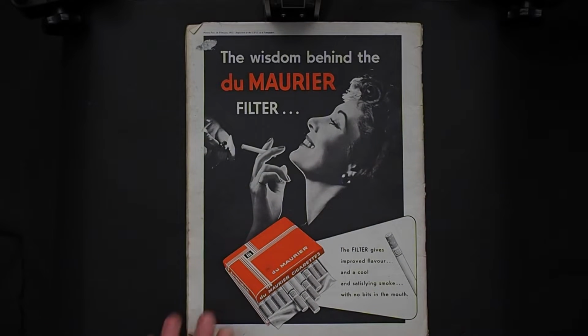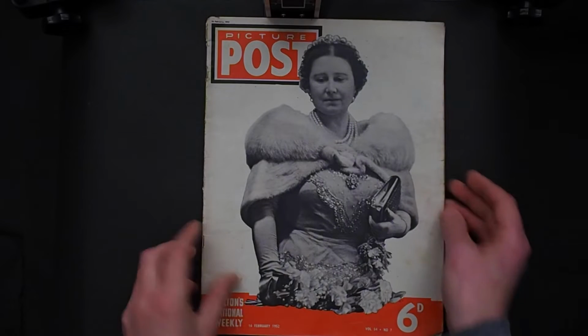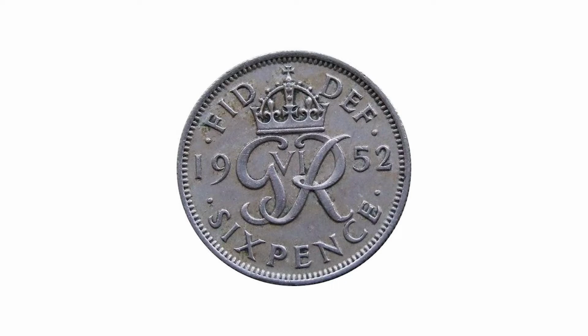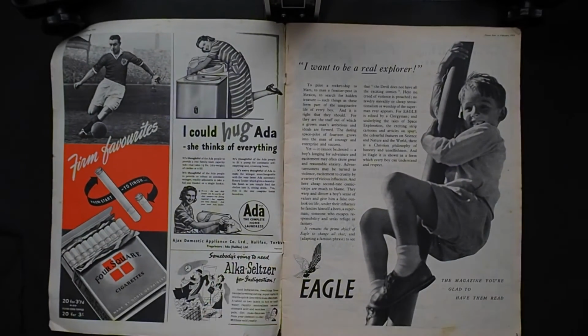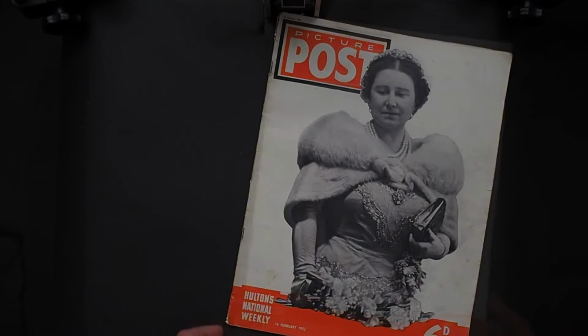And I've got a few of them and I'm just going to use the channel to sort of go through them and let people have a look at them. So it was worth about, at the time, 6d, which in today's value is about 78p, 80p. At its peak, this was selling 1.5, 2 million. Up the front here, you may have seen this, Hulton's National Weekly.